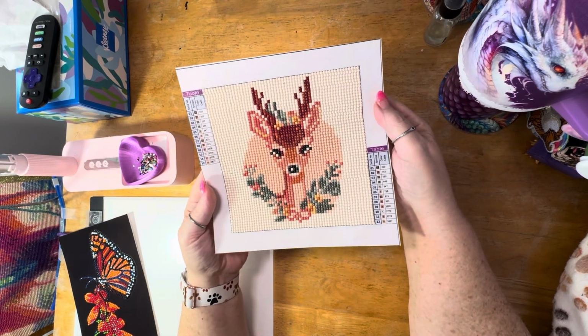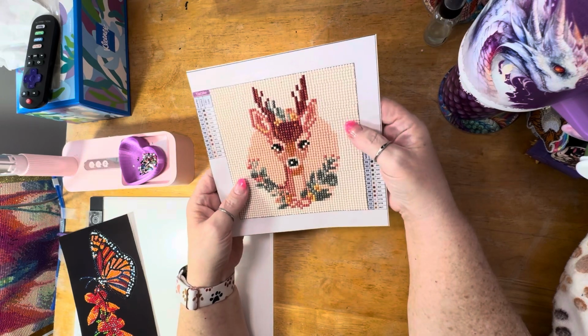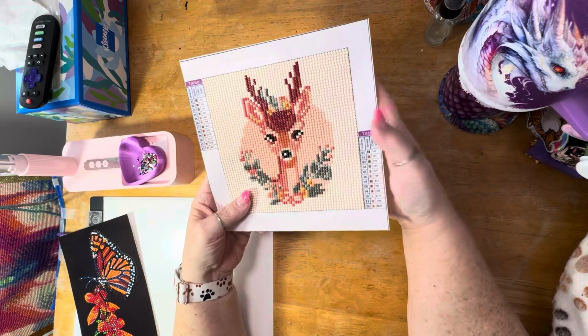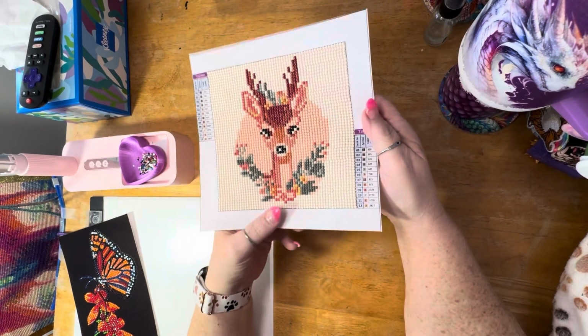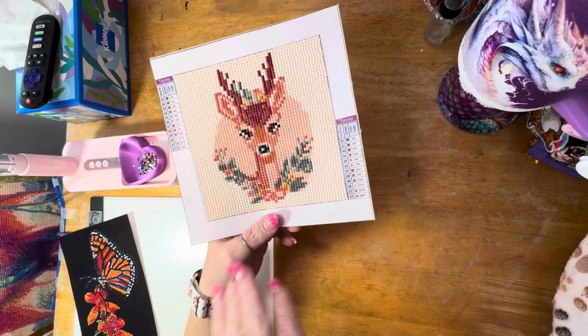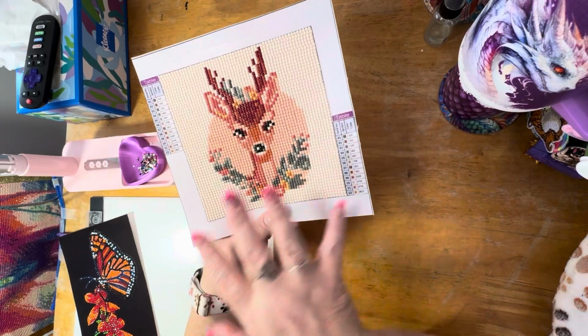Yeah, it was awesome. I really enjoyed it. This one also went fast, 2 or 3 sit downs, I think it was finished, even with all the background color blocking. So yeah, telling you. Or if you know somebody who really loves Bambi, wouldn't this be great for them? I think it'd be great. It looks just like the yearling picture of Bambi in the movie.